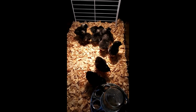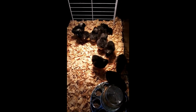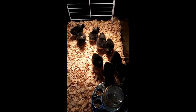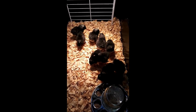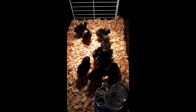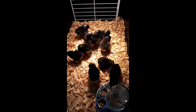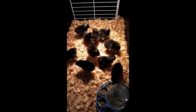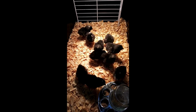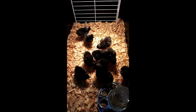Okay, here we are about 10-15 minutes after the arrival of the baby chicks. These are Barred Rock egg layer chickens, and they came from Hoover's hatchery. They all seem to be alive and healthy. They've all taken turns to get something to eat and something to drink. And they venture out to get something to eat, but mostly they just stay huddled underneath the heat lamp.